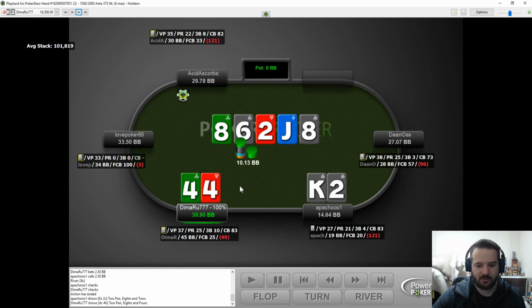Him waking up with fours here is a little bit unfortunate, but I do think I like this line. I think we have plenty of showdown here with our king two after the way it was played, and there's not really a need to turn our hand into a bluff here.